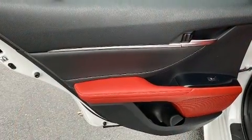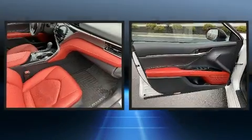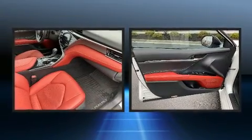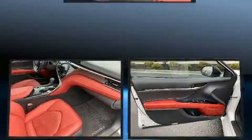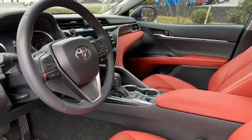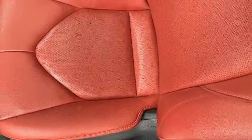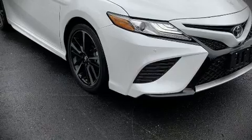Toyota ensures the safety and security of its passengers with equipment such as head curtain airbags, front and rear side impact airbags, traction control, a panic alarm, an emergency communication system, and 4-wheel disc brakes with ABS. Brake Assist technology provides extra pressure when applying the brakes.